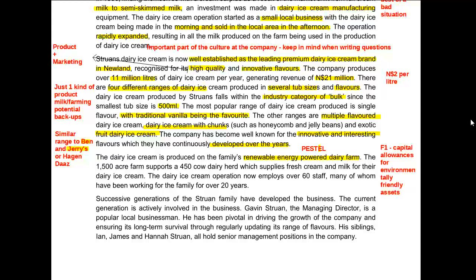Okay, so the 1,500 acre farm supports a 450 cow dairy herd, which supplies fresh cream and milk for their dairy ice cream. The dairy ice cream operation now employs over 60 staff, many of whom have been working for the family for over 20 years. So let's unpack this a little bit. They have a 1,500 acre farm and 450 cow dairy, and that provides the fresh cream and milk for the dairy ice cream.